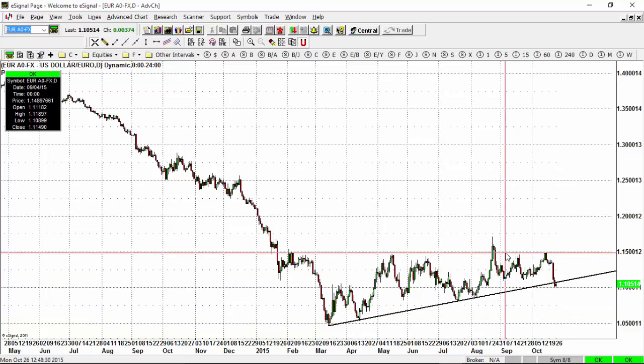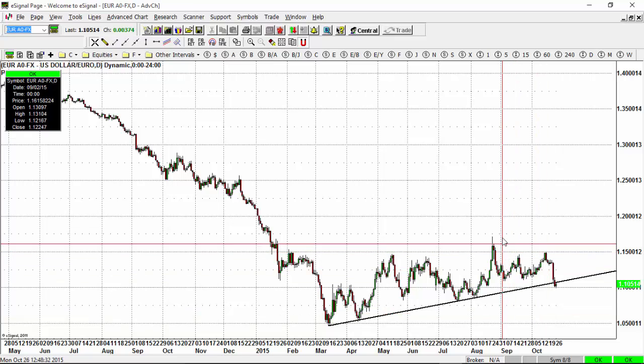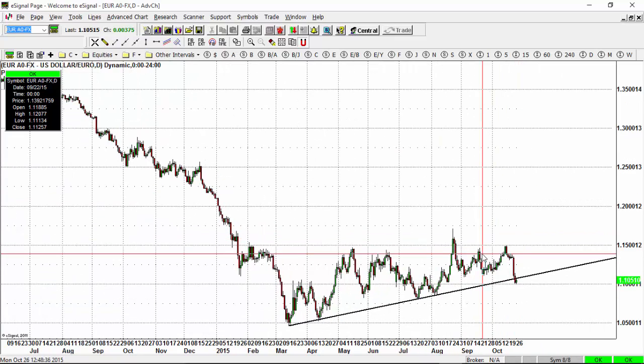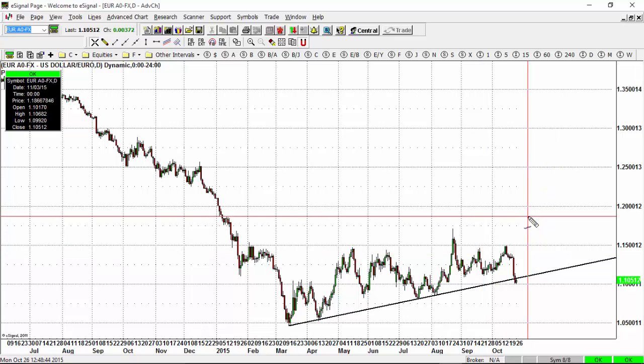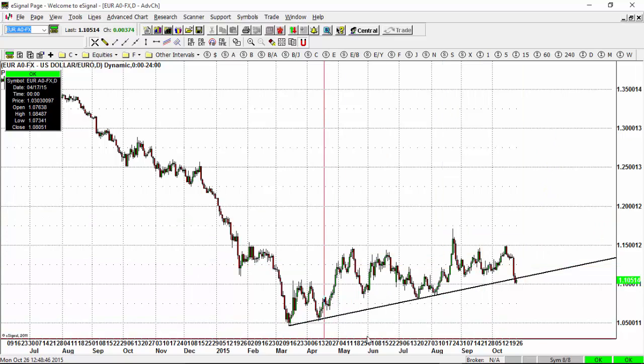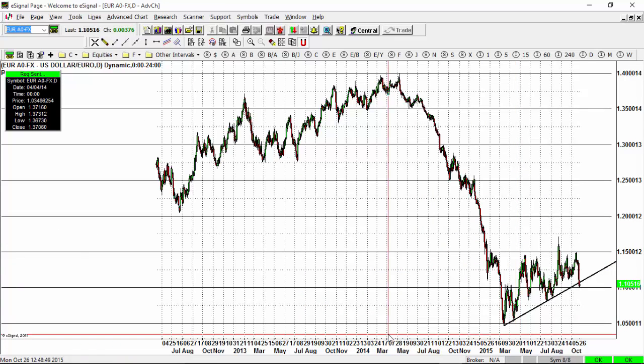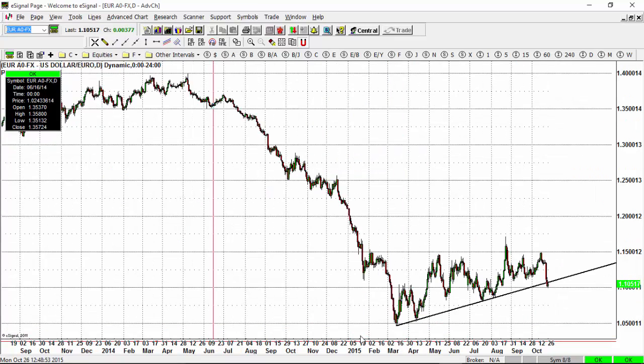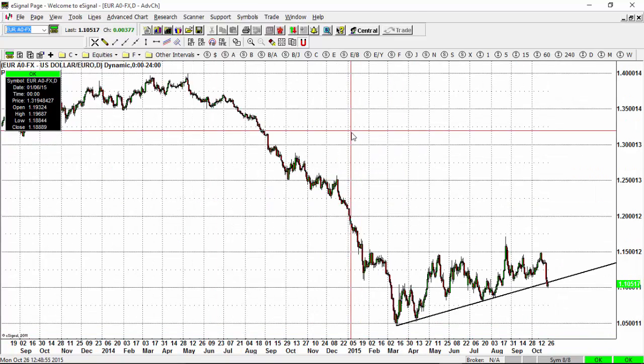On the flip side, resistance is up at this 117 region, and if the market turns around and closes above 117, we could see a further appreciation of the value of the euro. Again, whichever direction it breaks, we're not really concerned. We're just looking to make some money. That's really why we're trading.